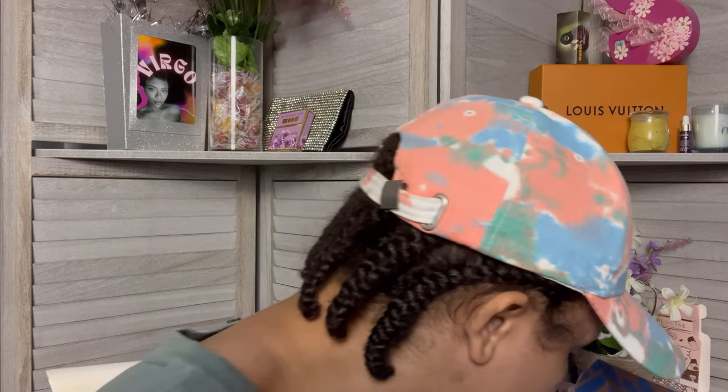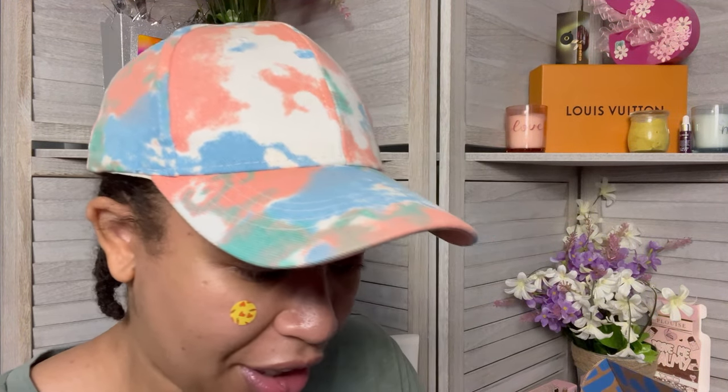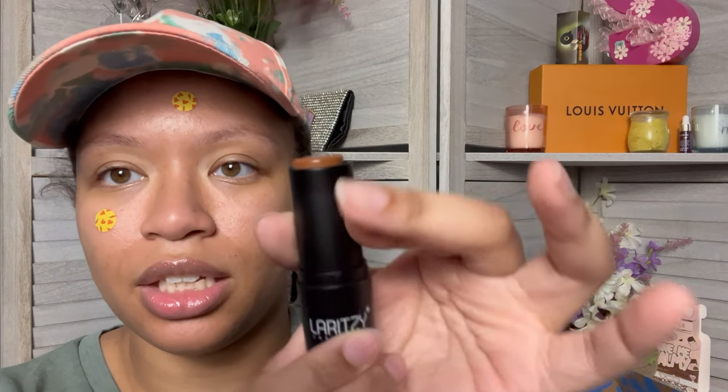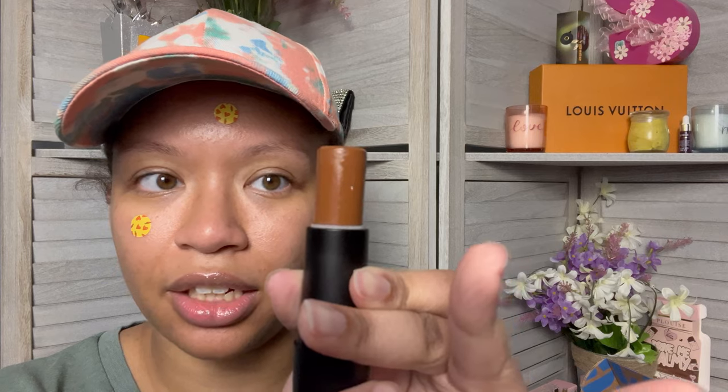All right, and I'm guessing this is the last thing in here. Hopefully this is a full size item. These sizes are blowing me. This is by Laritzi Cosmetics, and this is a shade stick, and it is in the color Ohana. And this is what it looks like. This might be full size. I think this is like a contour stick. Yeah, I think this is full size, but this is what it looks like once you take her out. This is the contour stick. So you get this much.